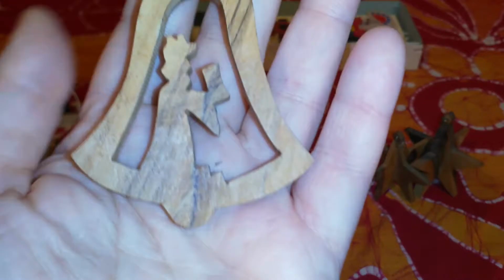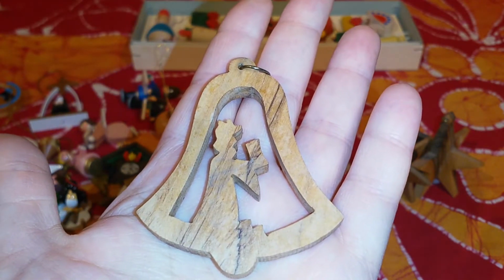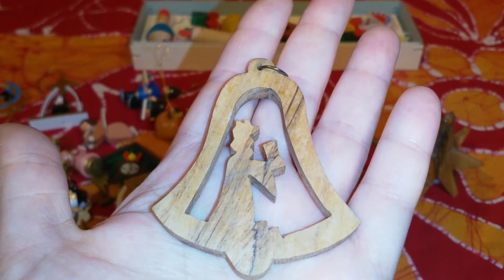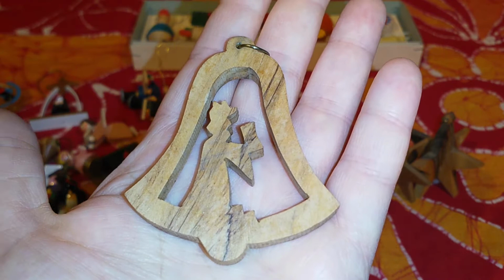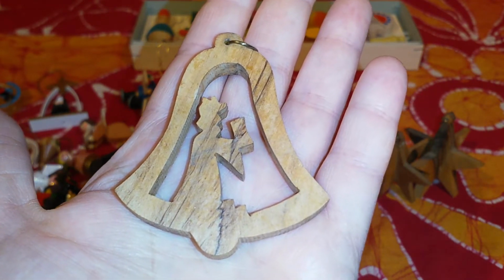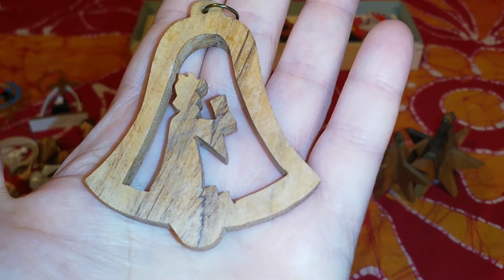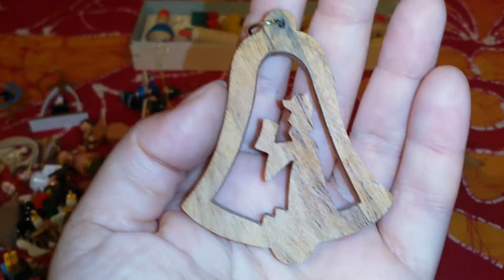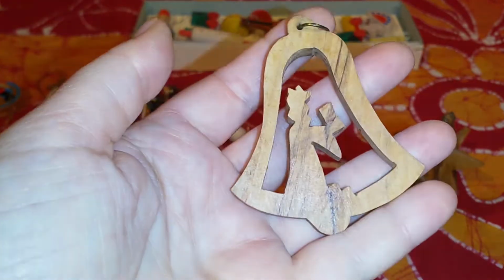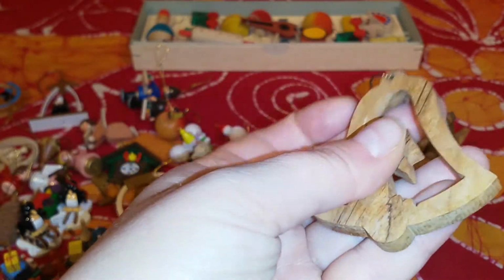I found this one. So every year there are places where you can bring your real Christmas tree and you can throw them in these big container thingies, and they just come and pick them up for free. And this was still attached to one of them. So someone forgot one of the wise men on their Christmas tree. So I took it because it's officially trash.